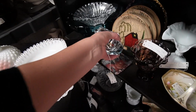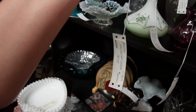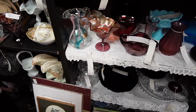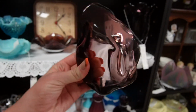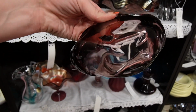What is this? Handmade Czech Republic. 22 firm. Just has an interesting shape to it that I like. This is 28. I really love that. And 30% off. I'll take it.